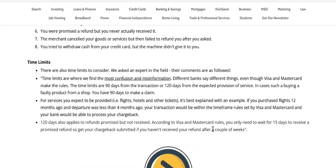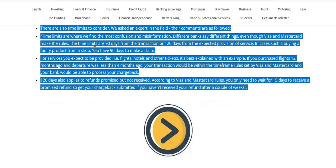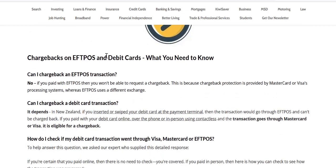Now, there are also time limits, and we asked people from the banking ombudsman, and they helped us put together this guide. So this information comes from them, and it's really saying that it's about 90 days to 120 days. And for services, for flights and stuff, you can go back 12 months. And then 180 days really applies to refunds promised and not received. So just have a look through this in detail, and I've linked, as I said, to the guide below. It's all things to all people, but we just need to make sure that you are covered by it.